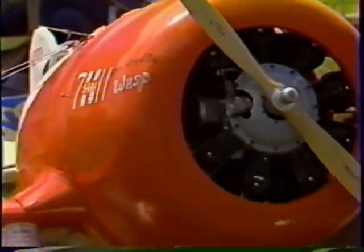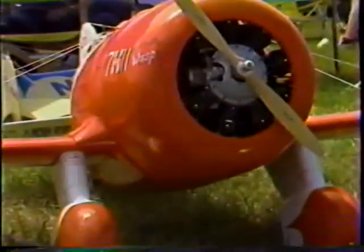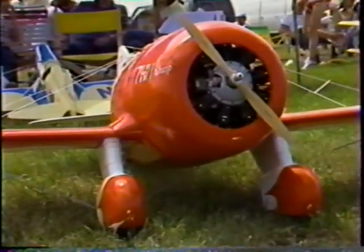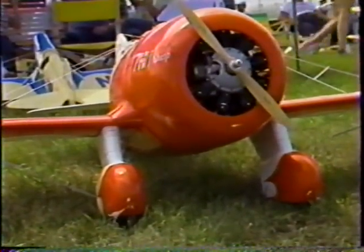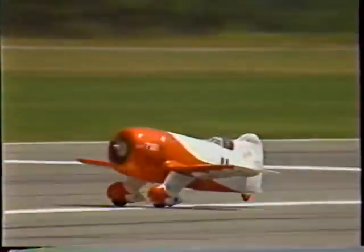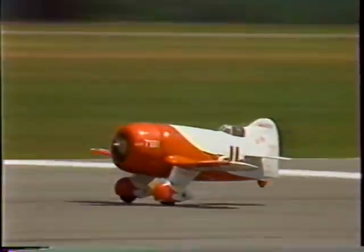This one here is one of the most well-known of the GBs. It was the racer that Jimmy Doolittle won the 1932 Thompson Trophy race with, and also set a world speed record in this aircraft. And it's just gotten a terrible reputation over the years because of the bad writings that writers have done, which is completely unfounded. And I'm getting ready to write a book on them, which is going to tell for the first time the true story of these airplanes and the men that built them.